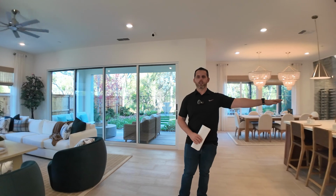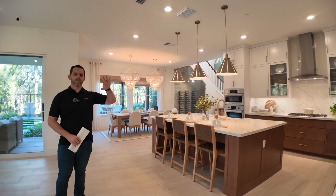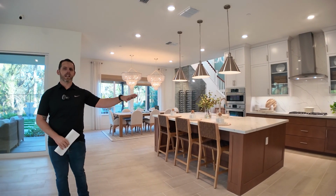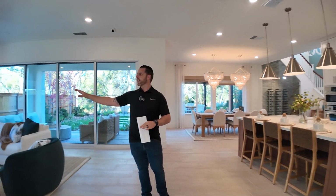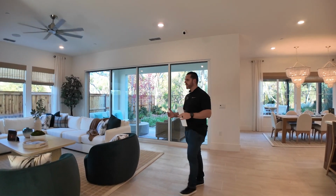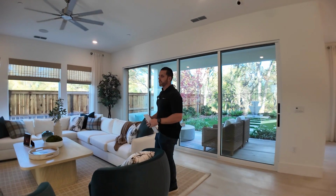So to my left, to your right is gonna be the kitchen. It's definitely going to be upgraded, and you're gonna see a couple of things that we haven't seen in a lot of homes. And then to my right, you're gonna have the main living area with the dining room out over to the side. So coming over to the living area first, Lauren touched on it in the last home.